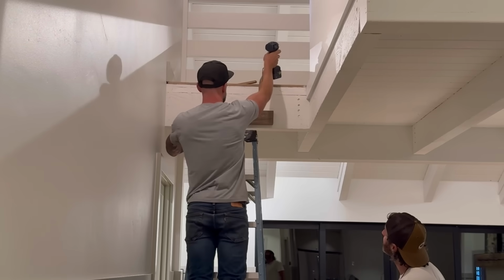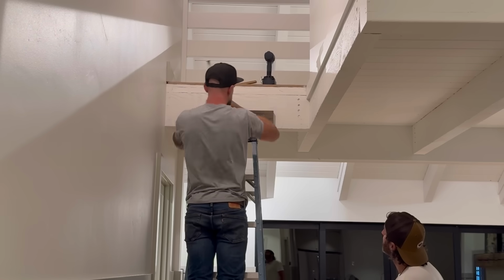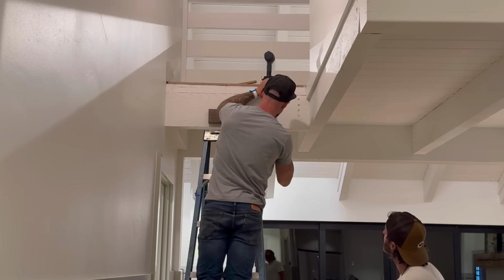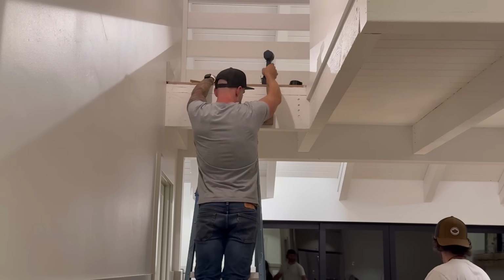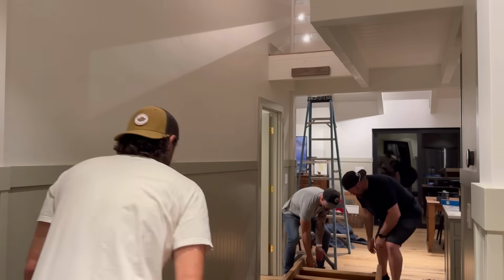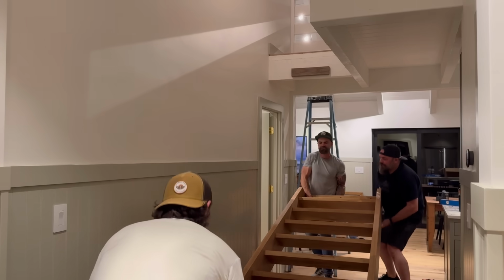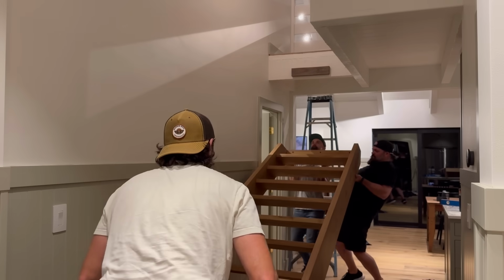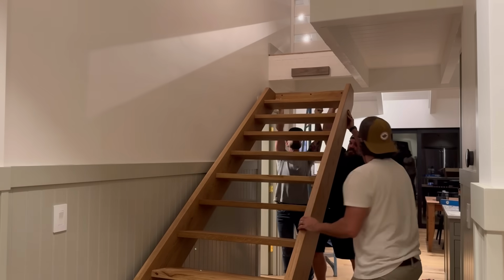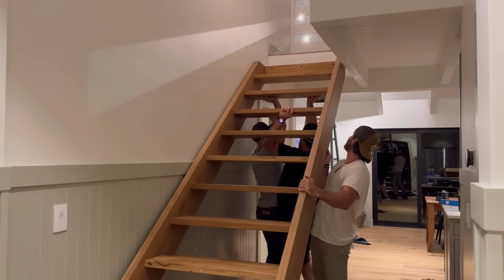Step 1, get a scrap piece of 2x4 and screw it to the beam that the stairs are going to be attached to. This is going to act as sort of a shelf for us to rest the stairs on and put it in the proper positioning. Step 2, lift the giant staircase into place with every single muscle you have in your entire body and try not to crush you or your friends while you're doing it. That flimsy little 2x4 is looking a little suspect right now.